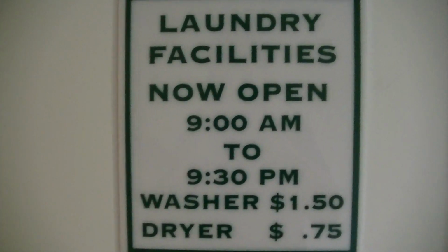Oh, I think this is the... Maybe not. I thought it was a light switch. I don't know. Maybe it is. Maybe it's a big fire extinguisher. Pause if you want to read that. There's some more doors, but they're both locked. Got an exhaust fan. Now we'll go upstairs.